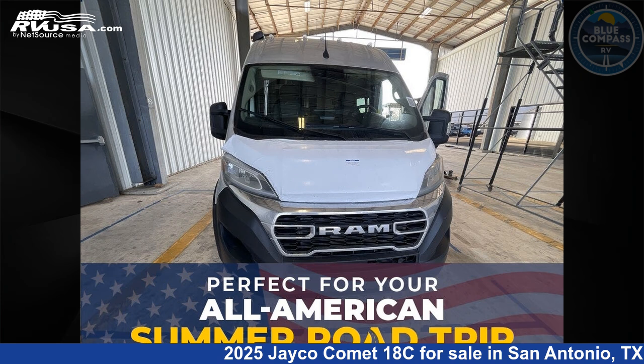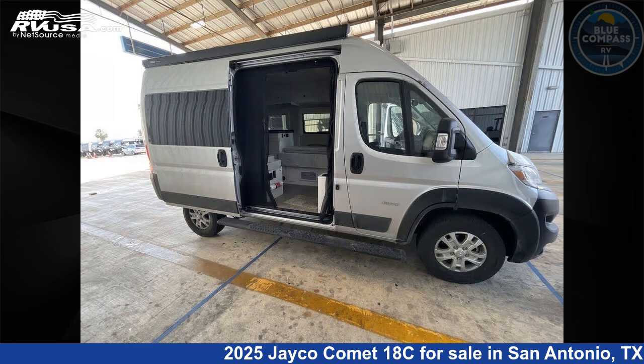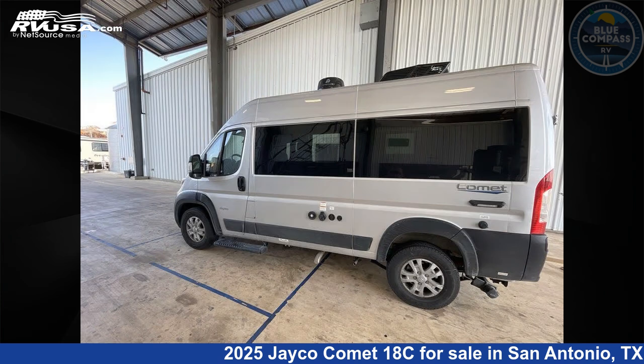This 2025 Jayco Comet 18C is a Class B RV. It is located in San Antonio, Texas 78227 and is offered for sale by Blue Compass RV San Antonio.